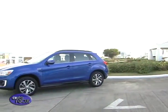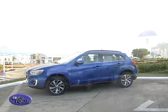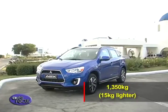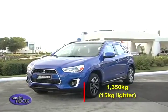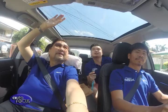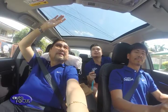The new ASX measures the same as before, but now weighs in at just 1,350 kilograms, 15 kilograms lighter than the previous model. A new feature present in the 2015 ASX is the panoramic glass roof that is available for the GSR model. I like how the new ASX looks.